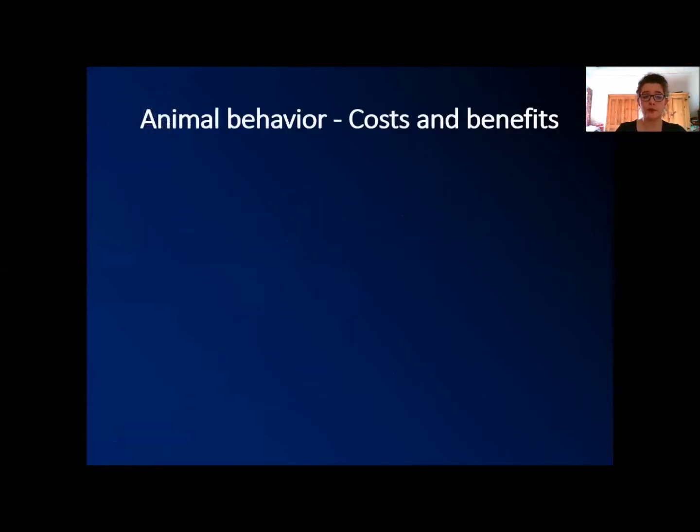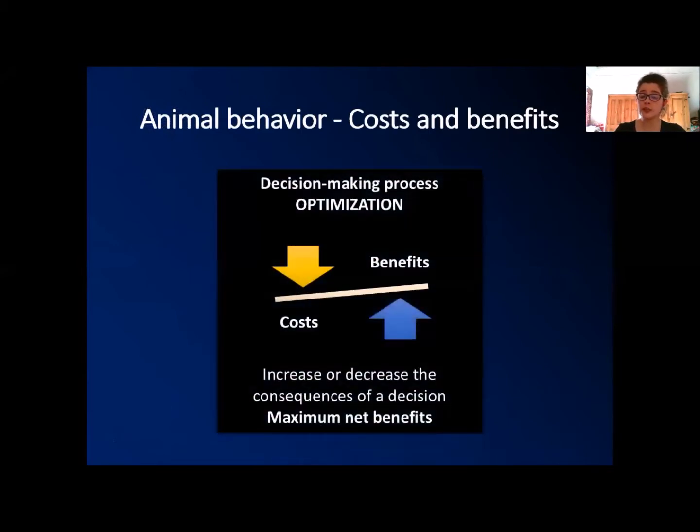Any animal behavior carries with it costs and benefits. So, in a decision-making process, an animal searches to optimize its behavior, understanding by optimization the process in which an animal solves the compromise between the costs and benefits of a behavior, increasing or decreasing the consequences of a decision in order to get the maximum net benefits that a behavior can offer in a particular time and context.